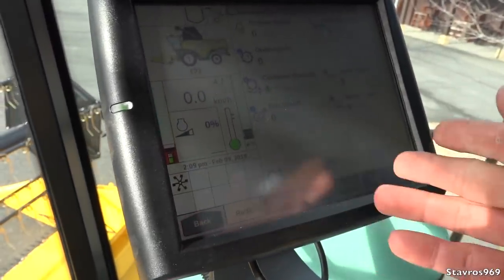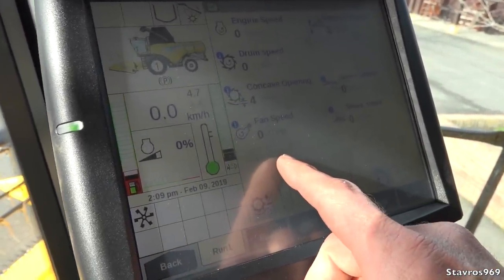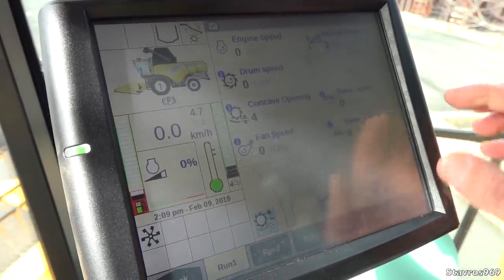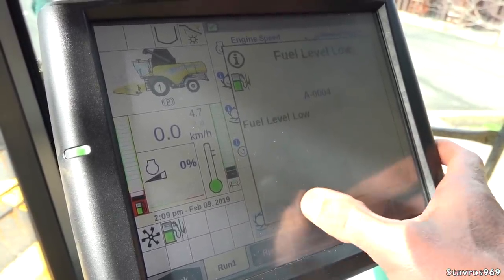So on our main screen here, we have our loss monitors across our straw walkers and our sieves, and it also gives us a reading of returns, so we can gauge where our bottom sieve is according to returns.